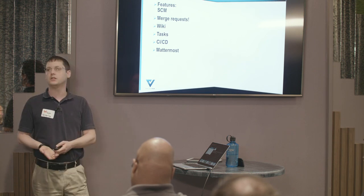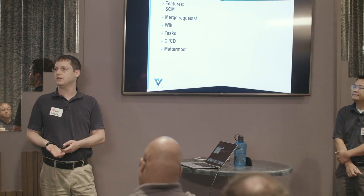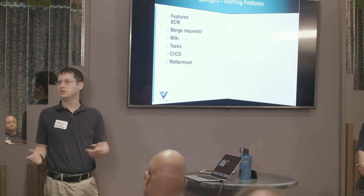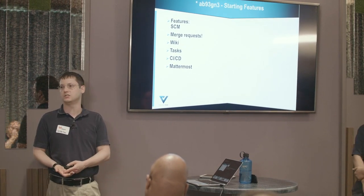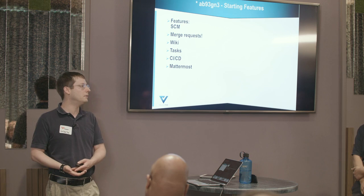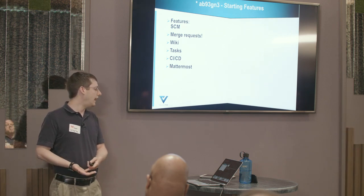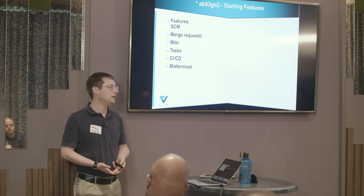became valuable. We didn't turn them on the first day, but the wiki feature for documenting and then some of the task functionality. We've actually moved to the Atlassian suite for those two for a couple of reasons that we can talk to in questions if people are interested. But at the time for the small group, that was very valuable. And then obviously CI/CD, because we talked about that already.